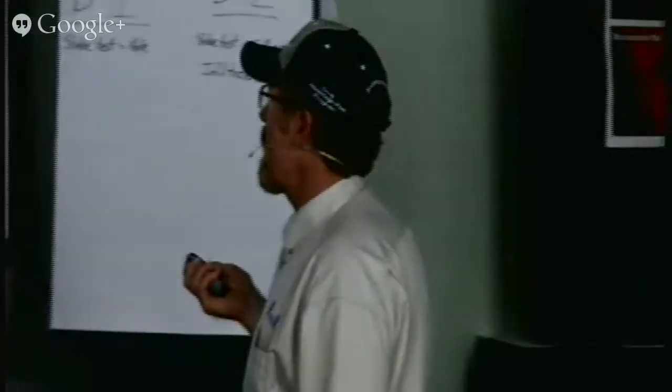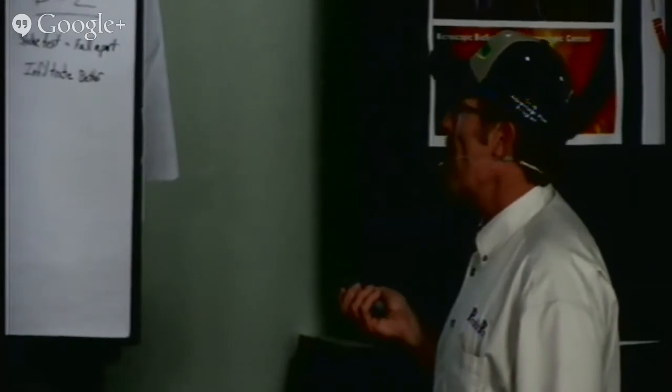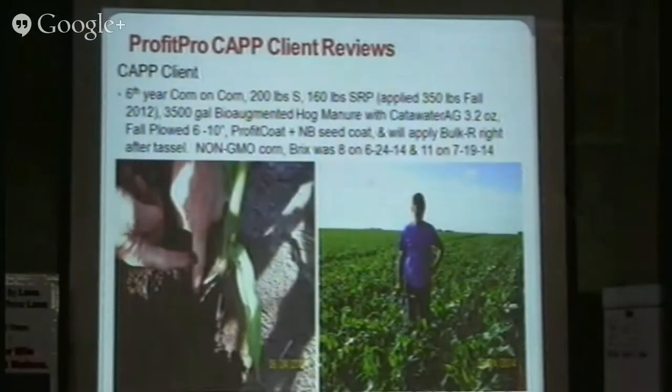I think it was 56 or 57. Might have been corn on corn. The guys that had corn on corn didn't come close to that. No. And like we said, this is the 6th year of corn on corn. You walk across his field, you can tell it's got a lot of biological activity going because it's mellow and soft. The fall plowing did help some to get the residue.